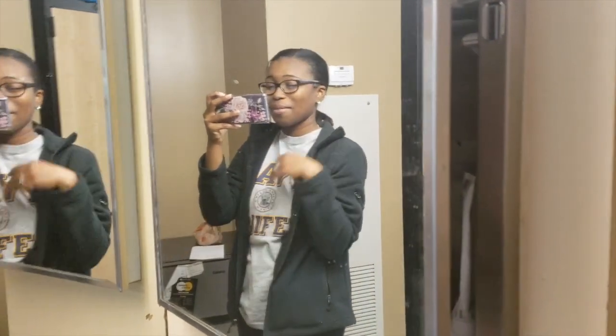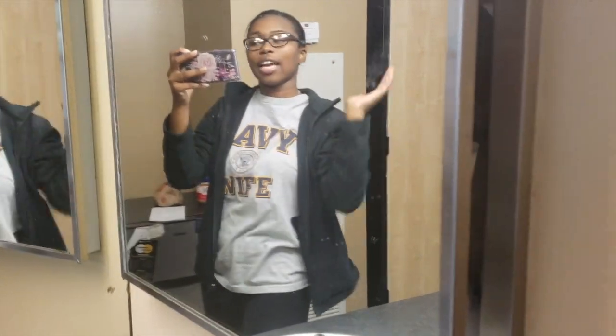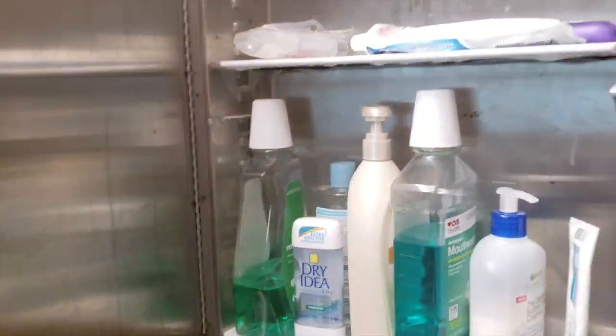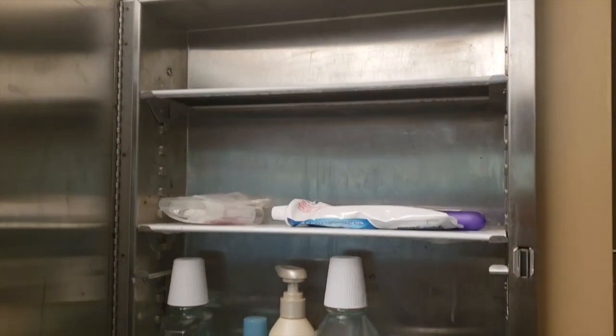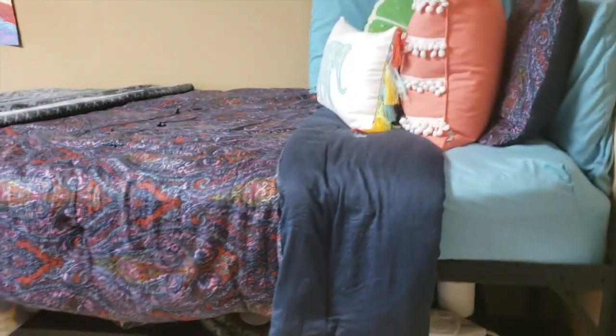Look, it's me again in my straightened hair. Wait, wrong way. Yes. I'm struggling, okay. But yeah, medicine cabinet. Like I told y'all, when I moved in, we cleaned it, put our stuff in there. So come to the side, and this is my side of the room.